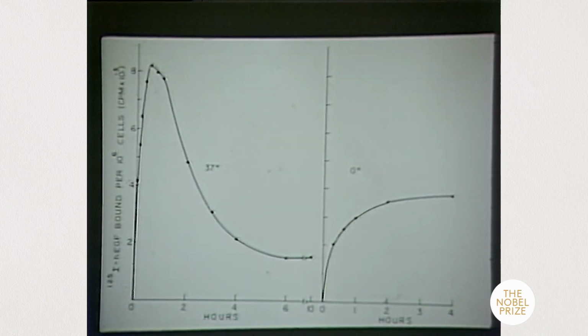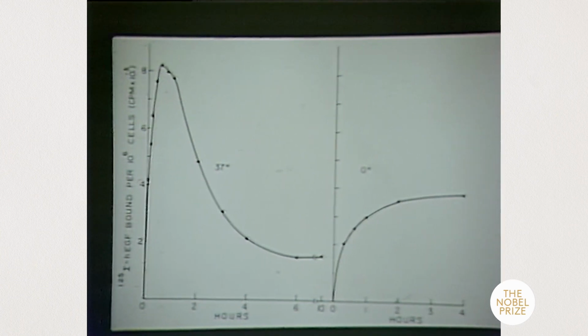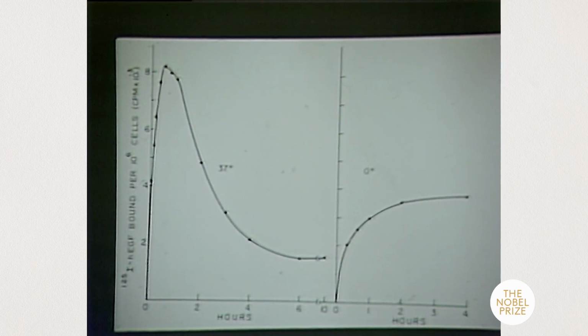Okay, next slide. Now we're back to either mouse or human EGF. How does it make cells grow in culture? So, when you do binding of a hormone to cells at 0 degrees, you just take a dish of fibroblasts, add iodinated EGF for different lengths of time, saturating amounts, see what happens, then wash it away and count the cells. At 0 degrees, hormone binds and remains stably bound.